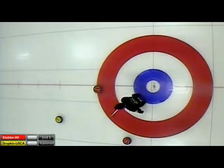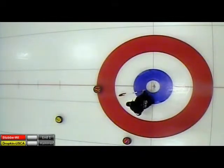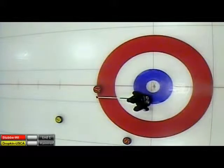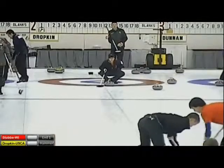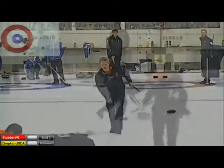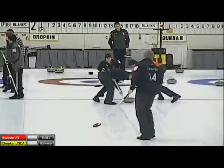Over on sheet 1, Vukic versus Wright. They have a few stones in play in the house. There's a center guard and a corner guard from Team Wright, with Vukic having hammer. Vukic now throwing a hit on a stone in the side 8. And he makes his hit with a roll to the outside 12, but Vukic is sitting 1 in the back 12 on that sheet.